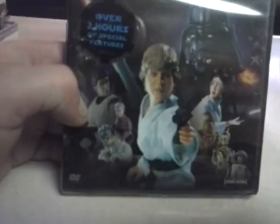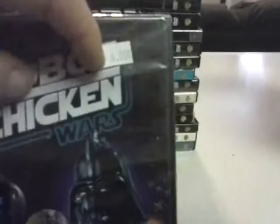23 minutes long is all this is, but I got it for pretty cheap, so I'm a Star Wars fan, and anything Star Wars related I like to watch or pick up. I have all the Family Guy Star Wars stuff, so it's really good that they use these Star Wars figures and kind of do their own little Robot Chicken Star Wars thing. Can't wait to bust this open. I did not buy it for $4, by the way.